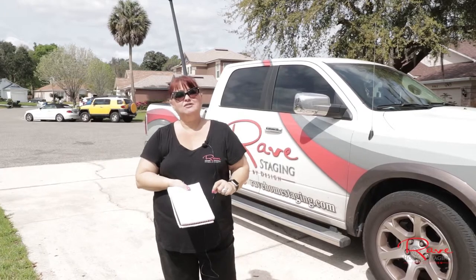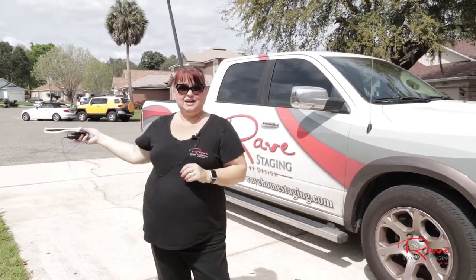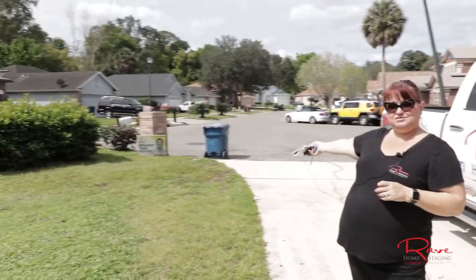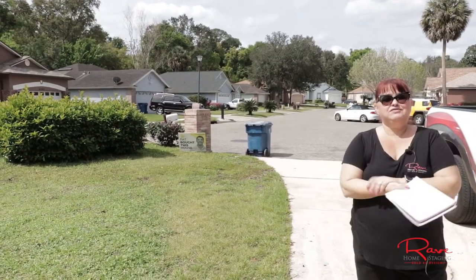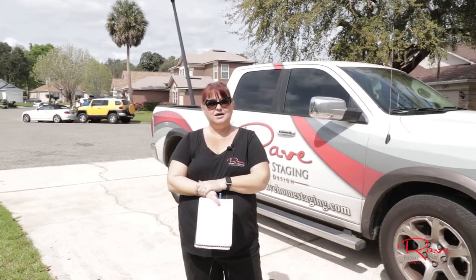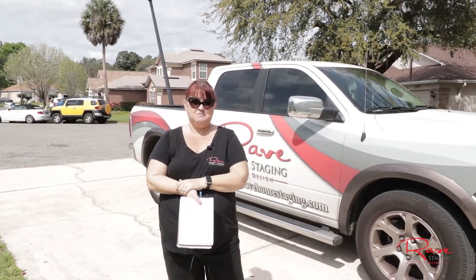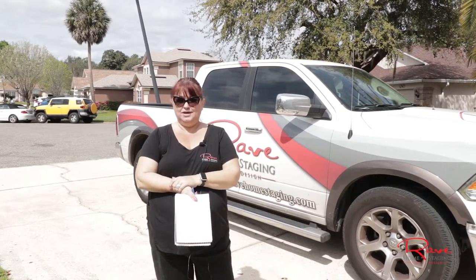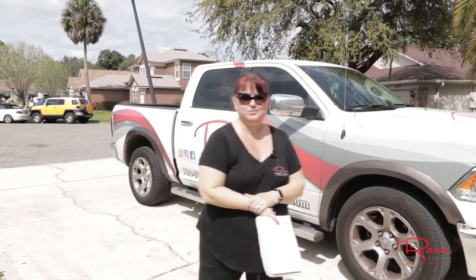Now this particular house is a rehab, and we found it because you can see this yellow bird sign in the yard that says Pat bought this house. This is actually one of our best clients. They give us about 10 jobs a month, so we're typically staging about 10 flips a month for them. Let's go ahead and start walking through.